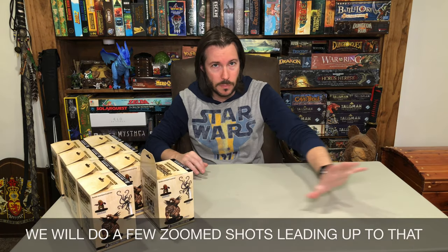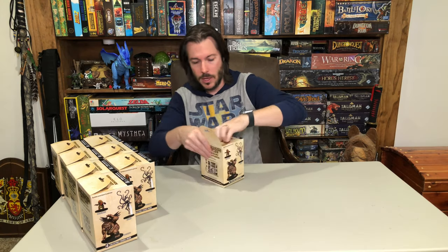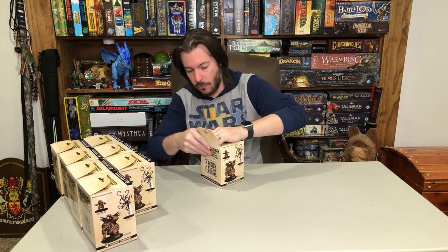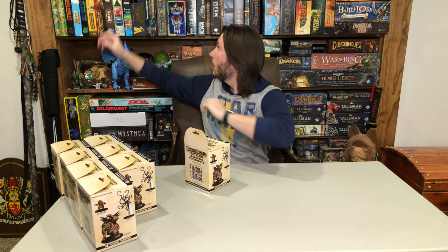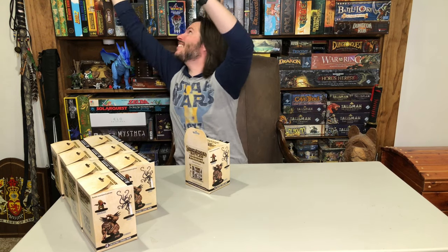We'll start hitting it with the miniature cam and getting all of that, okay? Here we go into the first one. Now I'm going to keep one of these boxes in decent condition. Let's get the cleave. The cleave is up. Come on, cleave. Okay, here we go.